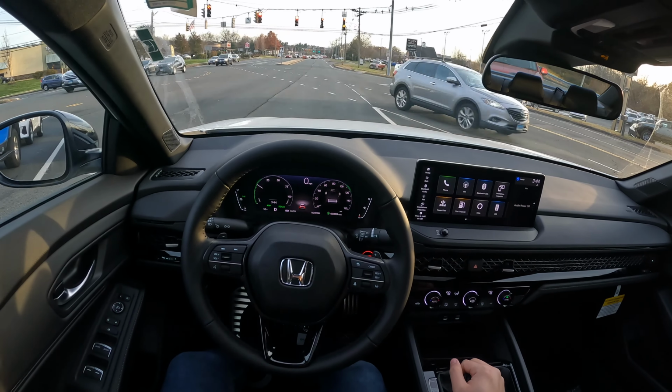Oh yeah, this 2.0 naturally aspirated is powerful, but the only reason it's powerful is because it is connected to a 1.3 kilowatt hour battery. So this Accord is hybrid, and the way this sedan accelerates is just extremely smooth. I really like the way it accelerates, extremely smooth as I said, and overall, such a beautiful, comfortable sedan.